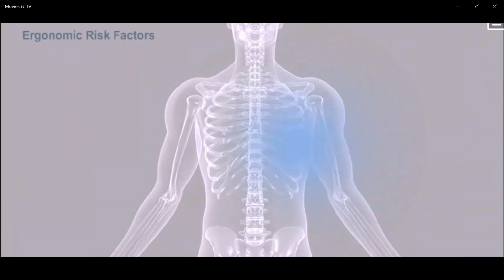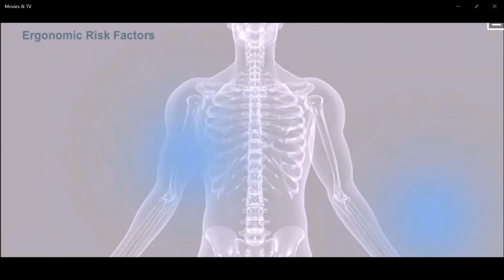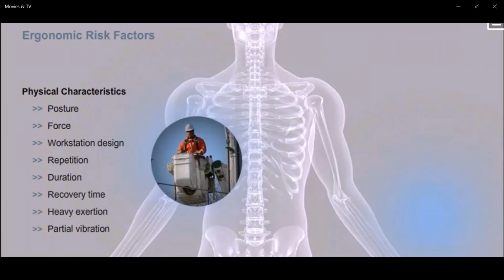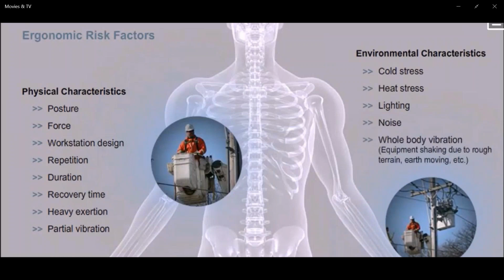When looking at ergonomic risk factors, we look at two groups of characteristics. One is the physical characteristics of the job, and the other is the environmental characteristics of the job. The physical characteristics are posture, force, workstation design, repetition, duration, recovery time, heavy exertion, and partial vibration. The environmental characteristics include cold stress, heat stress, lighting, noise, and whole body vibration. Now, I'm not going to detail out all the risk factors, but it's important to be aware of all of them and how they can contribute to the overall ergonomic risks of the job.